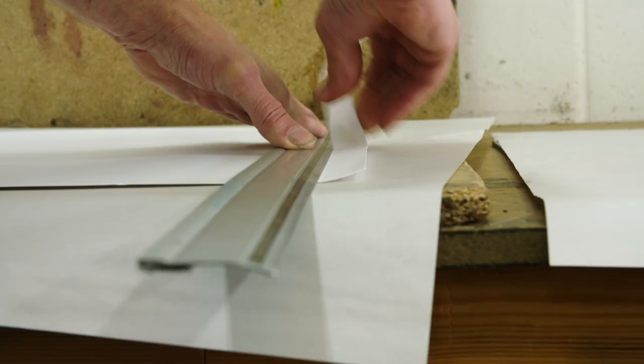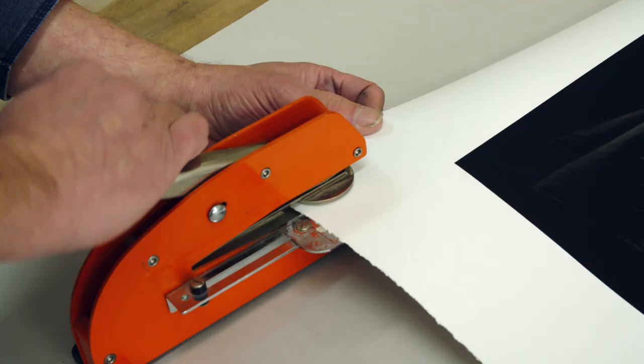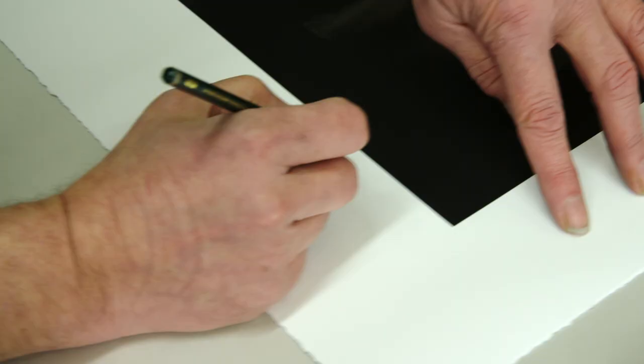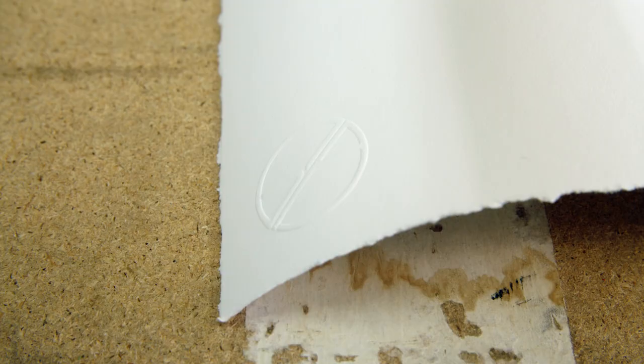The visual major point in a lot of my prints is the depth of the blacks. And I did a lot of experiments on different papers and found this one particular paper just gave me that velvety black that I needed on it.